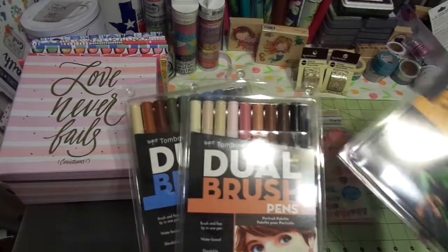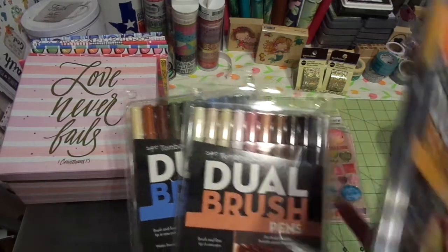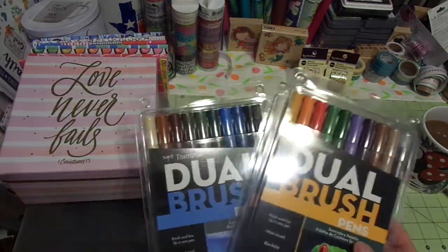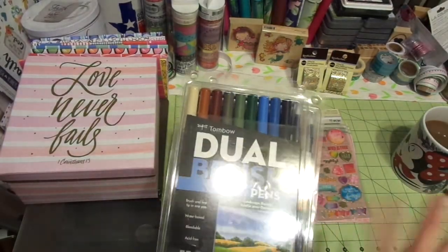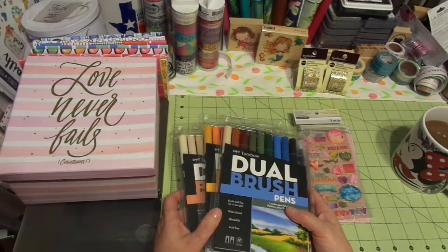So I have the one for the pigments. I love that. Plus, it always comes with a blendable pen. And then this one just reminds me of fall colors, maybe. I don't know. And this one reminds me a little bit of the ocean and the woods and all that kind of good stuff. So I'm super thankful. These were half off.